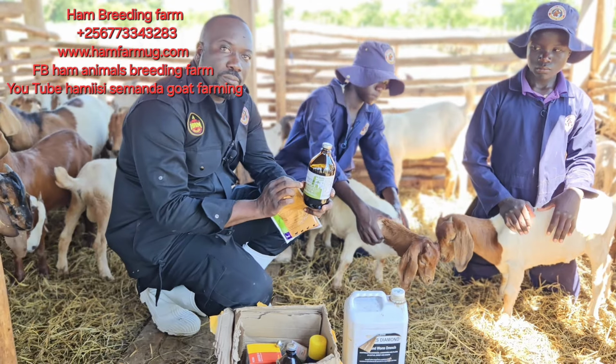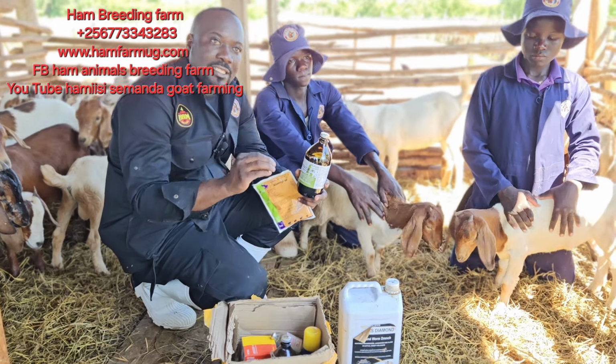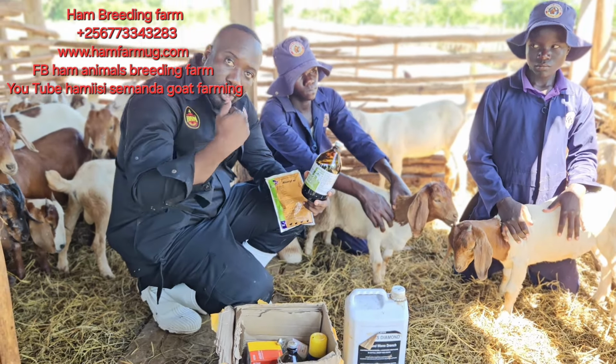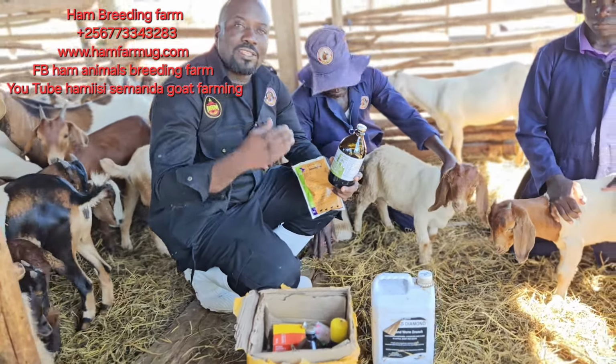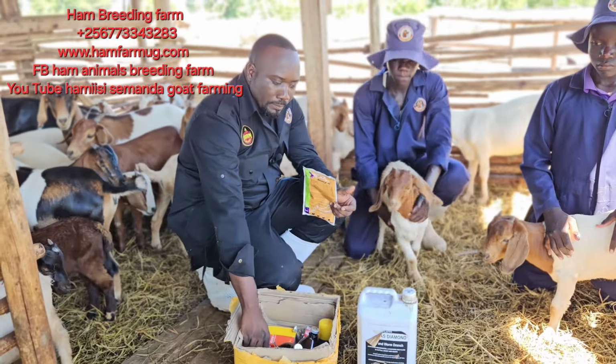You can try to put this into the body of the animal, such that this antibiotic is there, just in case there is a hidden infection that we don't see. The Oxy 20 will take longer in the body, so that in case there is something we don't know, as you continue to do the investigation. So in your kit, have it.